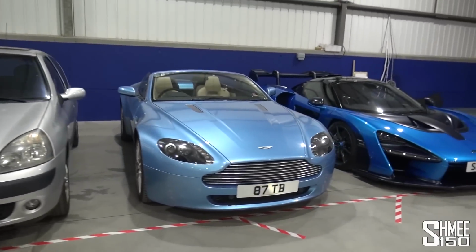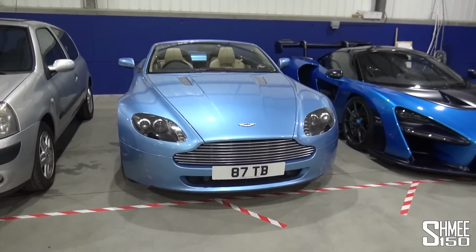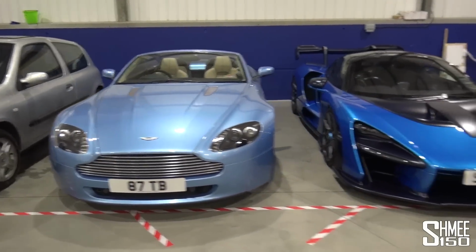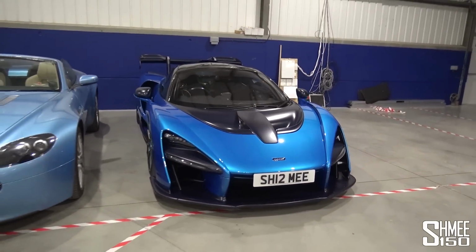Then my Aston Martin V8 Vantage Roadster, the first ever Shmeemobile on the channel that I reacquired a couple of months ago, having last seen it nearly 10 years prior, wearing again the same plate I had on the car back at the time. And of course the ultimate Shmeemobile, the McLaren Senna, the ultimate in terms of performance, price and many more characteristics.